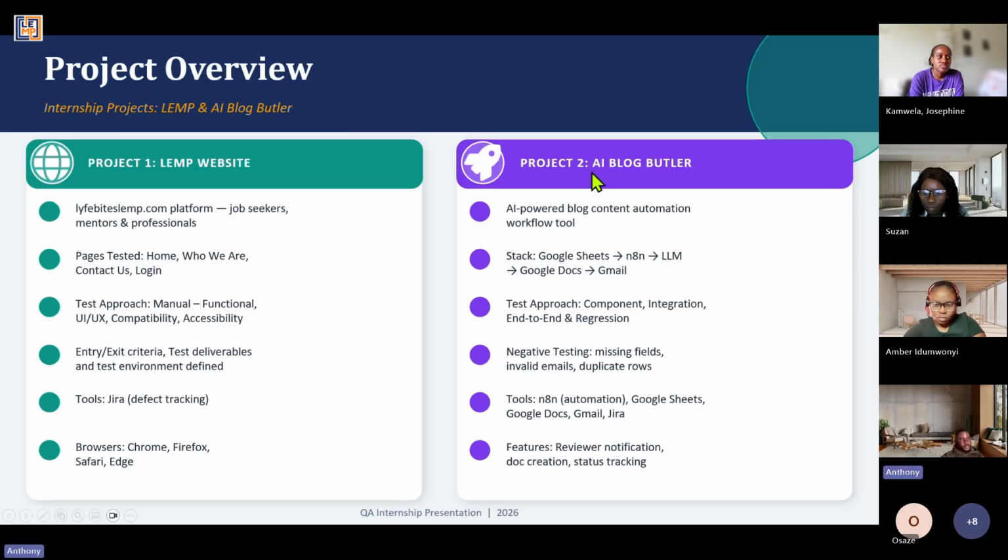The second project was the AI blog butler, and it was completely different. It was an automation workflow that involved Google Sheets, LLM, Google Docs and Gmail. I validated everything from the Google Sheets to the workflow. When I'm done with the slides, I'll take you through the practical work I did, if that's fine.